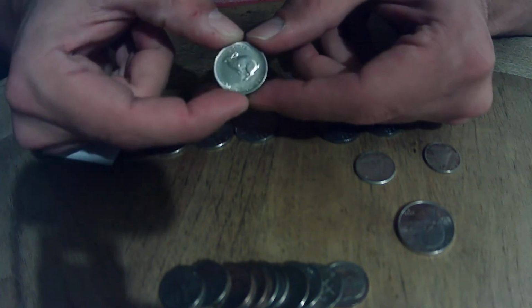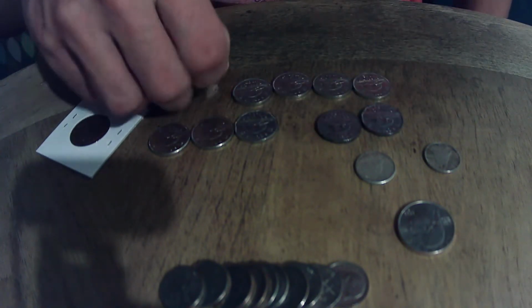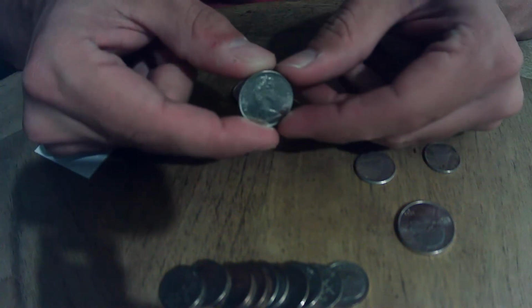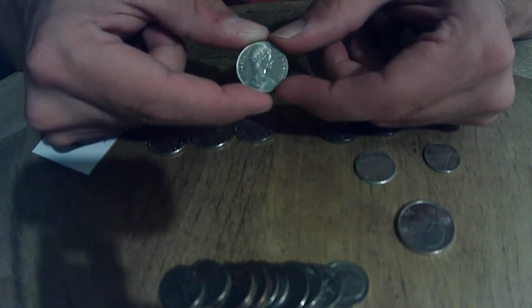They're always in good shape, like every time I find these. So it's always cool to find these old commemorative nickels. I'm still looking out for that Sudbury mine. I've hunted so many nickels, I thought I would find one by now, but unfortunately not.